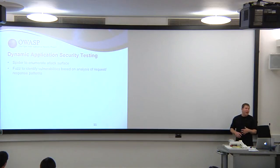From a dynamic security testing standpoint, how do most of the dynamic scanners work? They first have to figure out the attack surface of the application they're looking at, so that they can move on to the next step, which is to fuzz it and look at the request and response patterns to determine if, when I send this request and get this response, that's indicative of a cross-site scripting vulnerability, or a SQL injection vulnerability. Everybody here's familiar with dynamic scanning tools, hopefully?